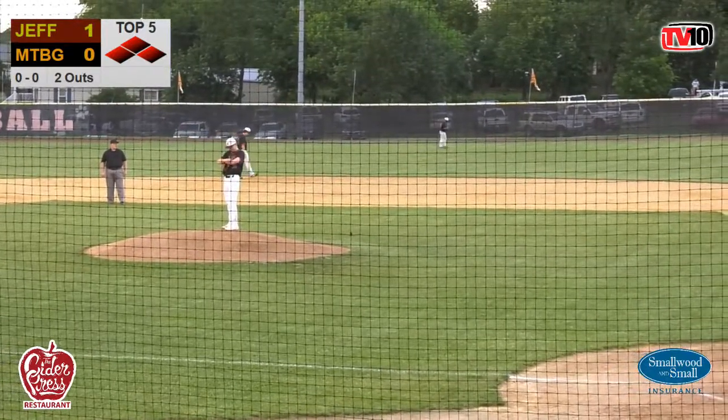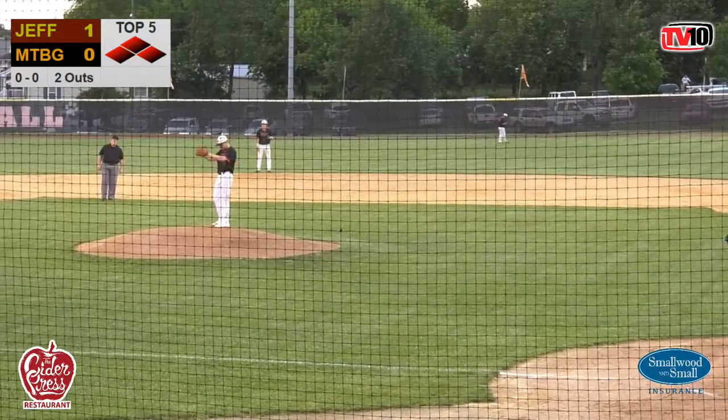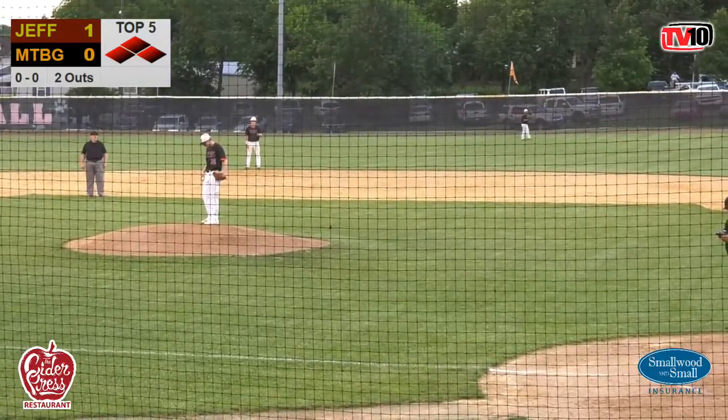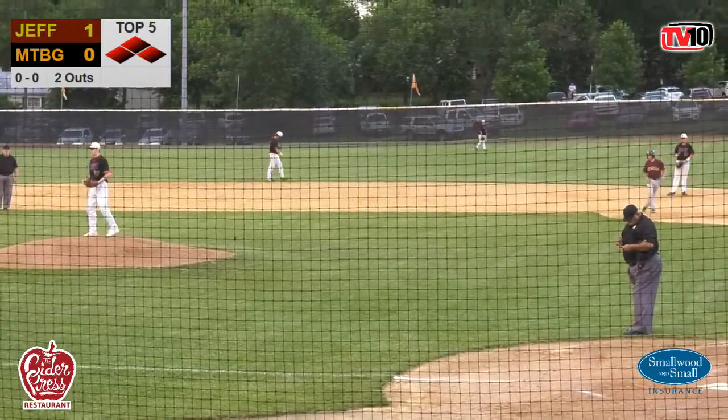Meeting on the mound has concluded. The runners will go back to their bases. At first base, it's Ollinger. Second base is Connor Bailey. Third base is Cullen Horowitz. Critical time in this ball game.